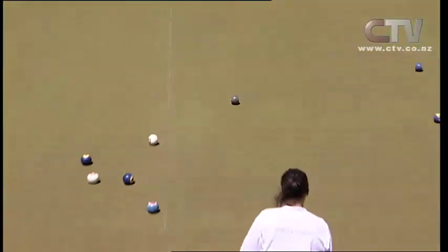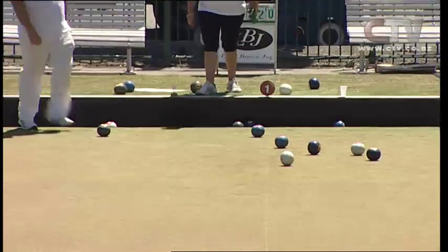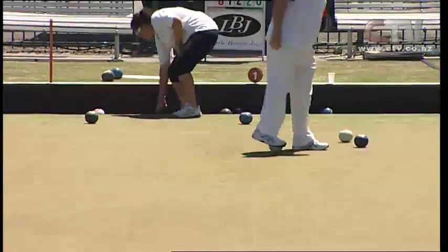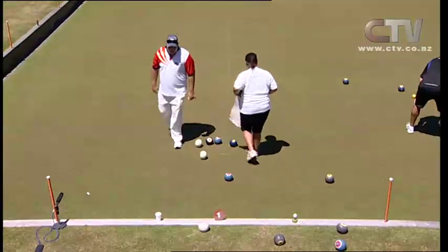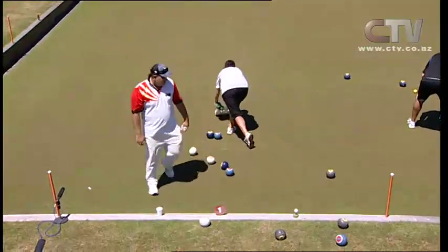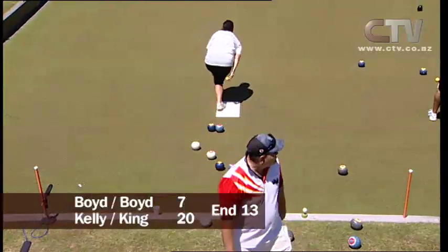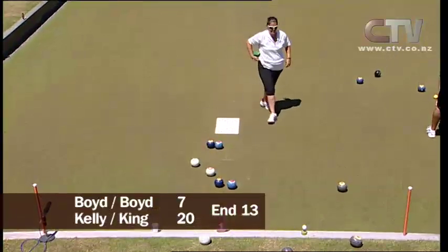Playing it with weight. How true is it running? Shot. Wow. One to us? Yep. One, two. Good shot. Angela, they're going to play on, Joycey. They don't want their lunch. The wing one off, so they've only got one on the paddock. So after 13 ends, it is 7 to the Boyds and 20 to Kelly.